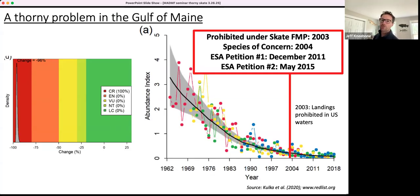The second petition, which I'll focus on, was in May 2015, and listing was not found to be warranted because the petition was centered around an idea of distinct population segments in thorny skate, and the claim was that the Gulf of Maine was a distinct population segment. At that time, there were no data available to support that distinction of a DPS in Gulf of Maine. So ultimately, listing was not found to be warranted.